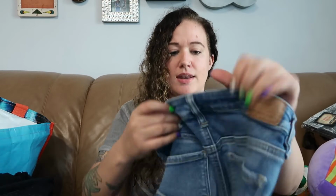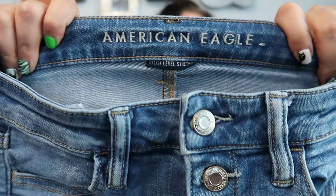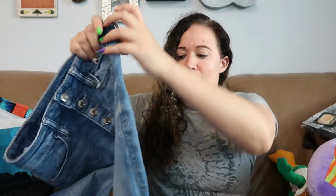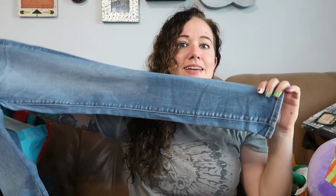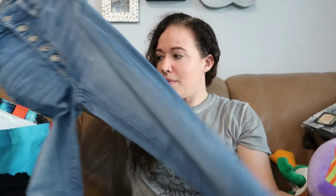And these, if I remember correctly, are the super high-rise jegging. Yes, super high-rise jegging, Next Level Stretch as well. Again, here's the label. It's a little bit easier to see on these. There's the exposed button fly, and these are a size 8. They do seem tiny for an 8, but they are also very much a high-rise, skinny leg style. Regular sewn hem on these.